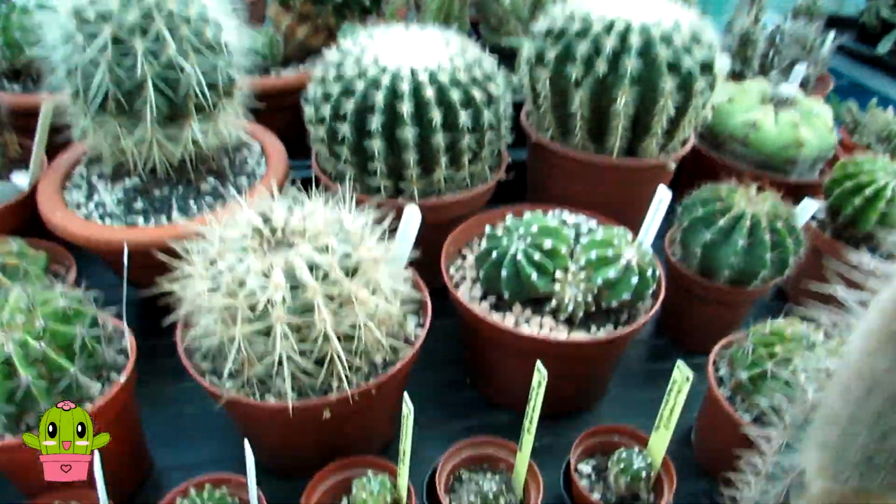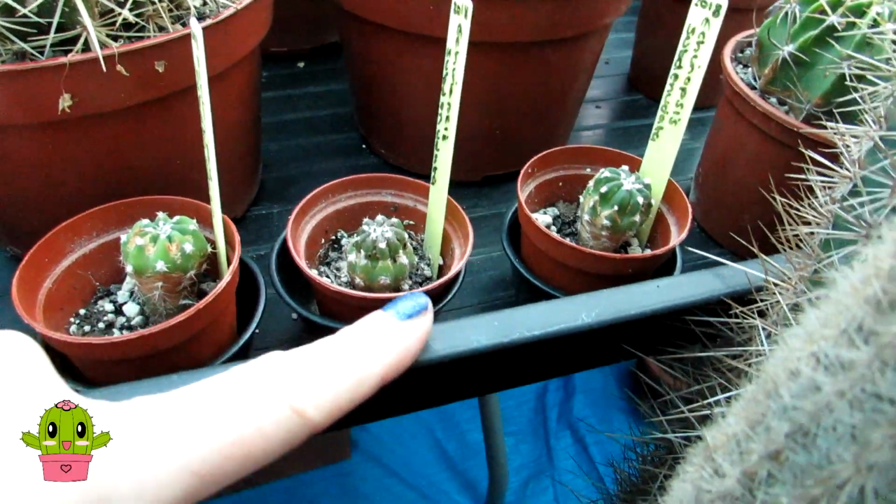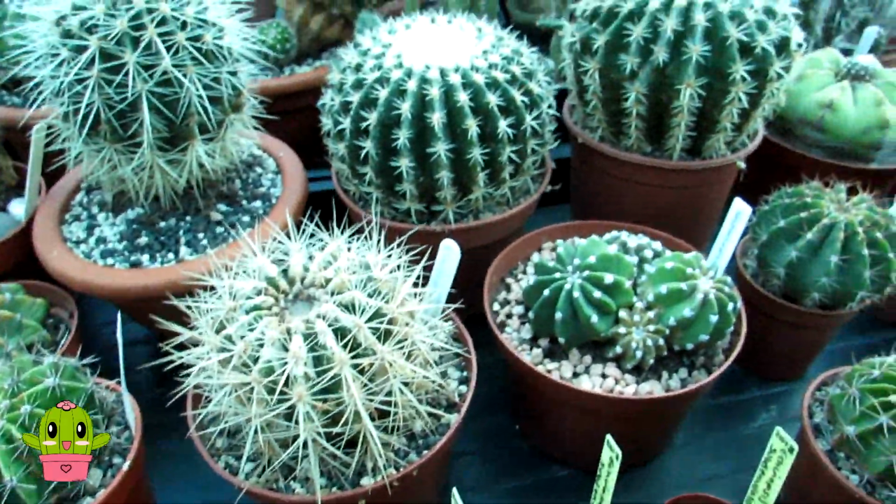And I'll just take you around here. As well, these are some Echinopsis subdenudata seedlings that I've grown from seed. Little cuties, they're doing well there. Other different types of Echinopsis, all different varieties.